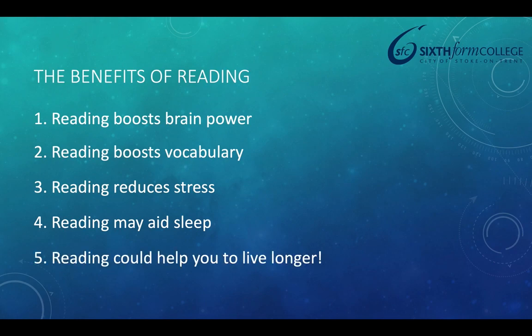And finally, reading can help you to live longer. Well, possibly. Researchers found that people who read for 3.5 hours a week were 23% more likely to live up to 2 years longer than those who didn't read at all. Now, we must be careful not to confuse correlation and causation here, but you might think it's worth a try.